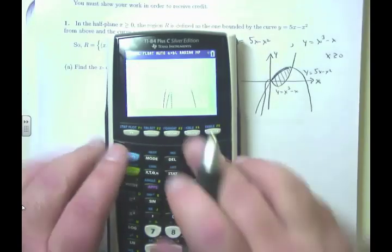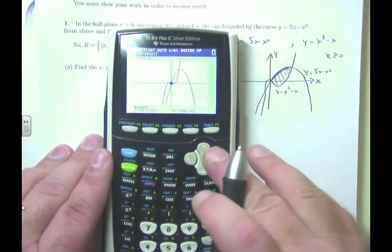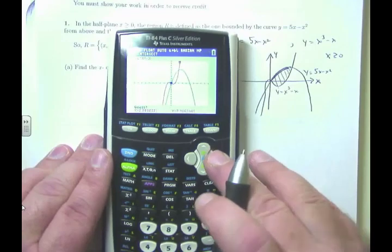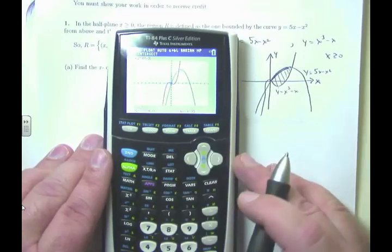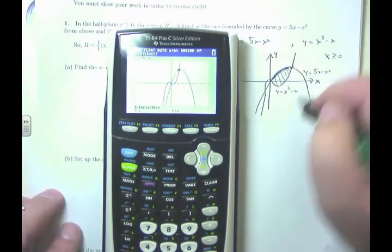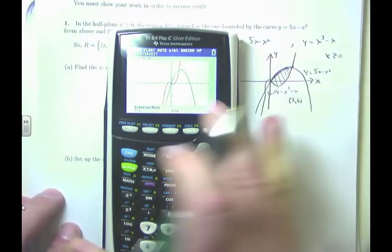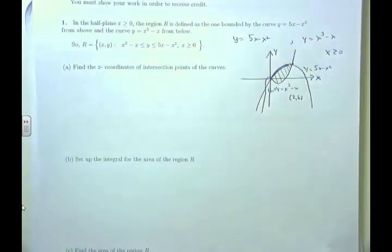You'll use second calculate intersection, first curve, second curve. Looks like the origin's pretty much one of them there, and I think the other point's right about there. And yep, it's 0.26 actually. So there it is right there. I got the 0.26, and this is pretty obvious. It's 0, 0. So they just went ahead and put the answer 0, 0, and the 0.26. And okay, so this was just 3 out of the 10 points or whatever.